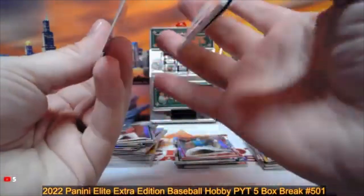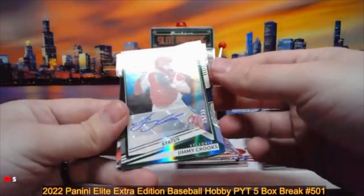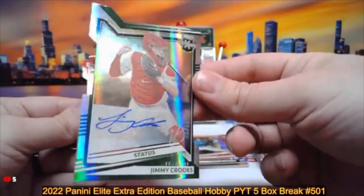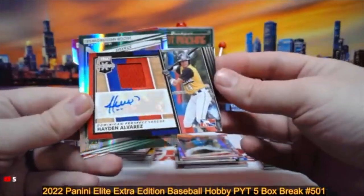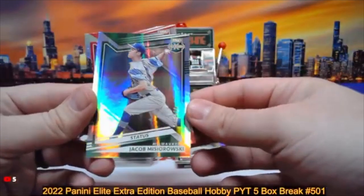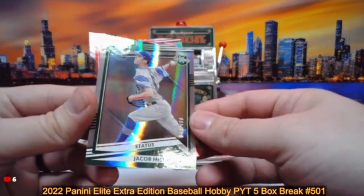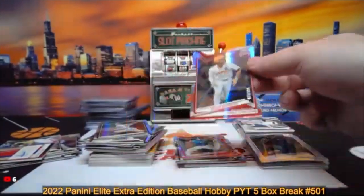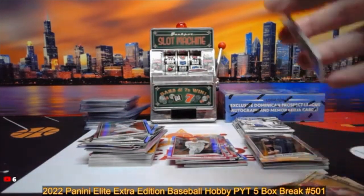Oh, die cut auto coming up. There's Jake Madden for Los Angeles. Jimmy Crooks out of 31 on the die cut auto for St. Louis. We got a Hayden Alvarez patch auto for the Dominican Prospect League. Jacob Mizorowski out of $4.99 for the Brewers. Ray Lincecum out of $195 on the die cut for Washington. Let's top load, then we'll move to box number five, our final box of the night.